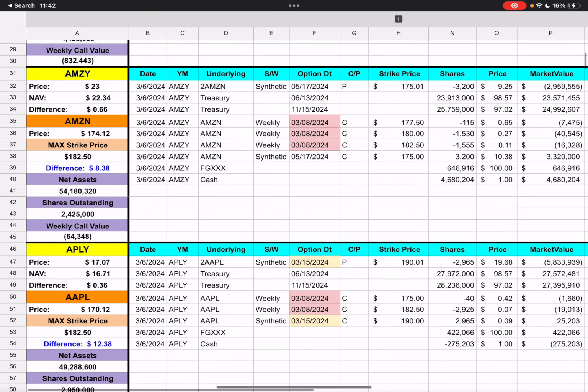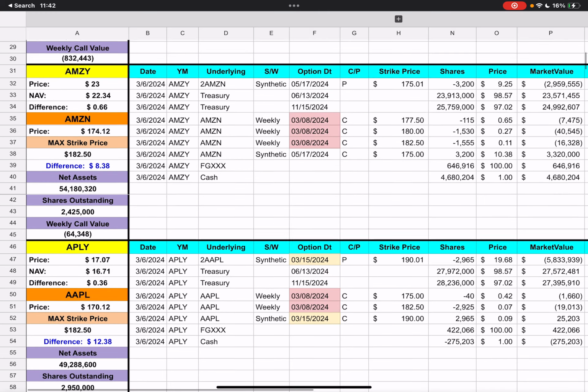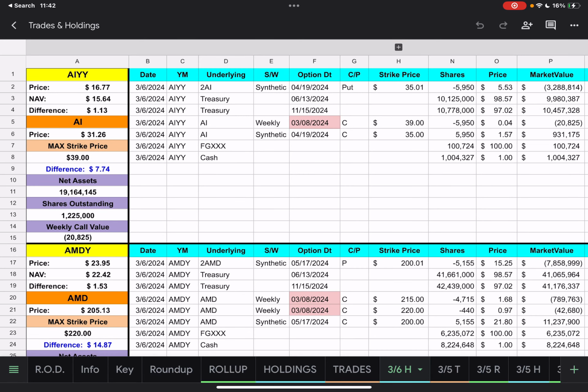If you've been tracking that one, we'll go red, yellow, and I think we have green on the next color, but we don't have any of those here. So that's the only change that I've made as far as that goes. So we'll look here, AIYY.